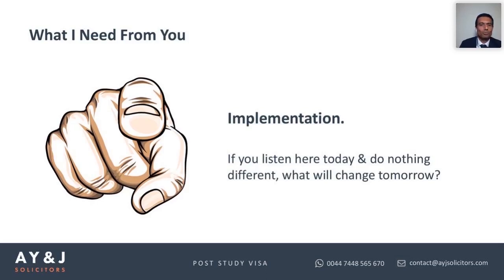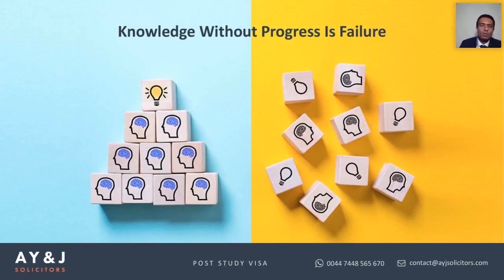What will change tomorrow? You switch off your device, you make note, and then you forget and you start worrying about, oh my God, what am I going to do with my visa? So nothing will change. So you need to take some steps, some sort of action, implement, do something, take a small step. No progress is failure. I hope you will agree there.